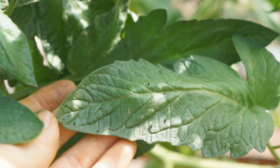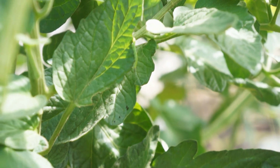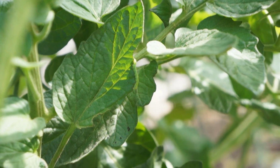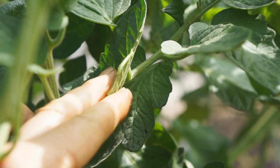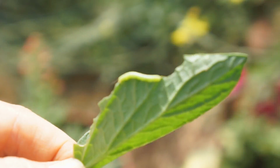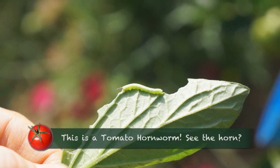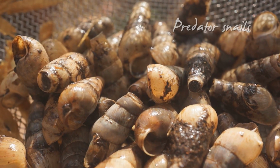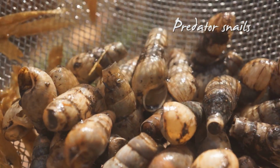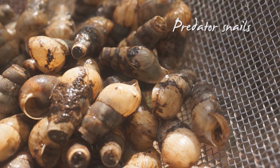These are the droppings of a caterpillar. So if you look directly above, you can often find the culprit. And of course, it's going to get bigger, so you want to discover these before they do real damage to your plants. Predator snails are a beneficial I use every season to keep down the slug and brown snail population.